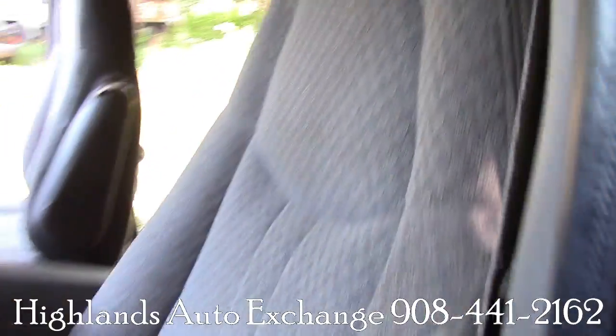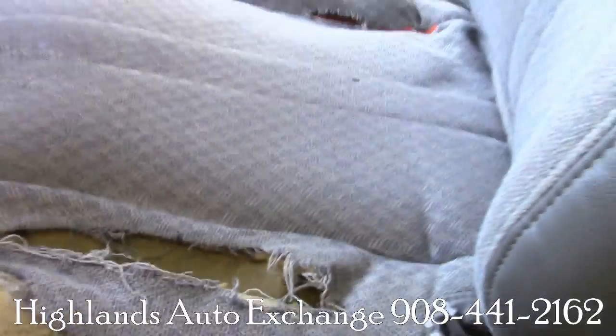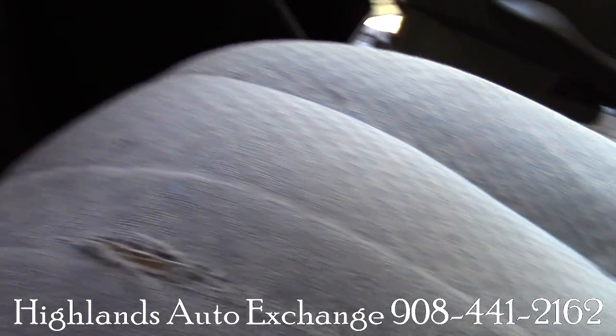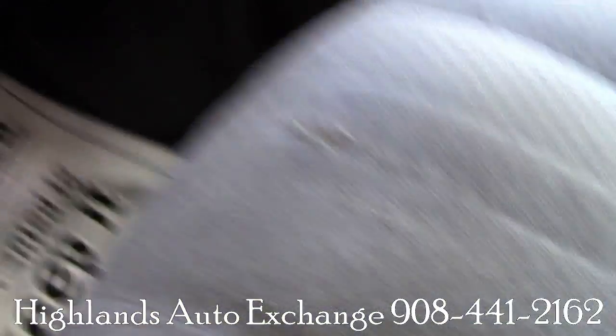The driver's seat's in a little worse for wear spot. As you can see, it's a little worn here, as it should be. Now, throw a seat cover on this thing, and you've got like brand new seats. The floor is, of course, vinyl, and as you can see, it's actually in pretty darn good condition. All right, like I said, I'll take another whack at this out in the sun.